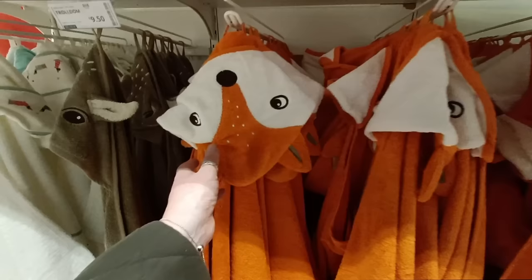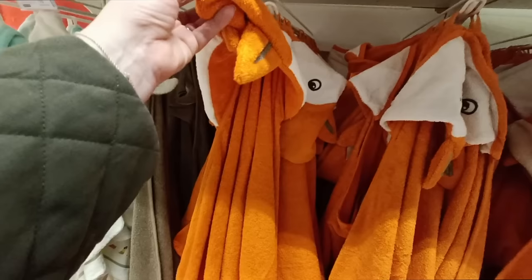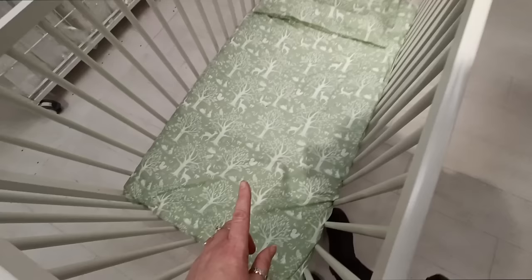Oh, these are really cool. The little fox. David, look at these. For Pippin. Isn't that cool? Like that. Oh, this bedding's even better. That would match perfectly. That would match Alice's wallpaper.